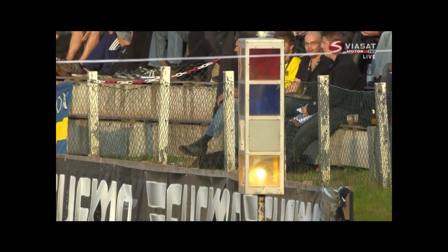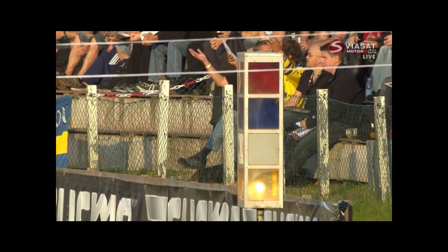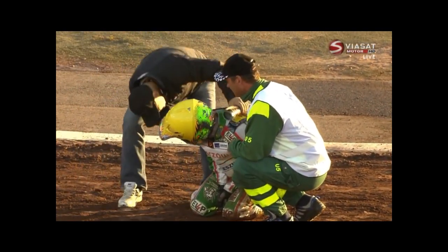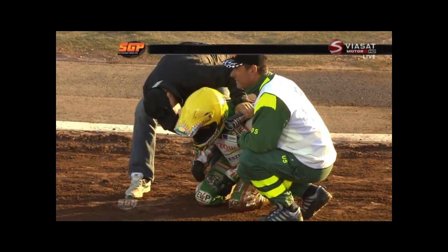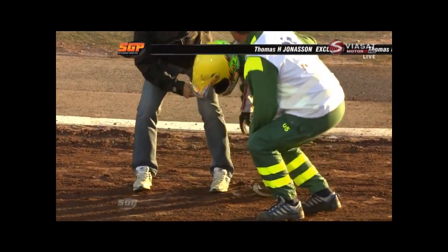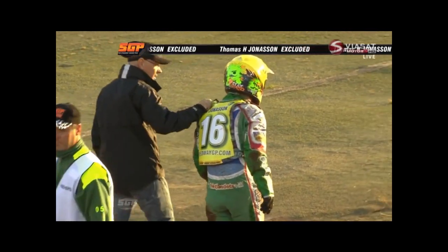Thomas H. Jonasson is the man. The Swedish fans are not happy with that. I would think he's a bit unfortunate there. I suggest that Emil Saifutinov certainly helped him on his way. Well, Jonasson down on the deck. We wish him well and hope that he's going to be up and about very shortly. Saifutinov still having treatment as well, but Thomas H. Jonasson has been excluded from the restart.